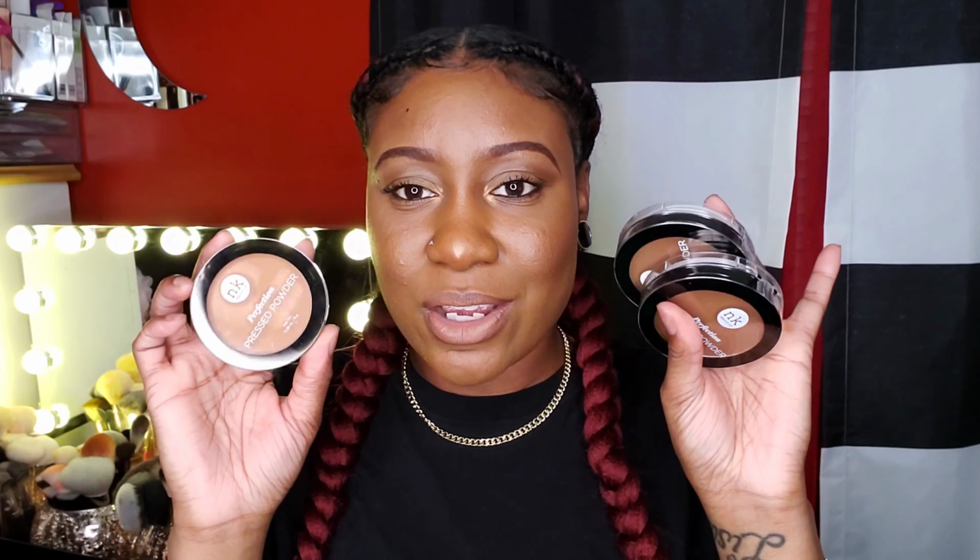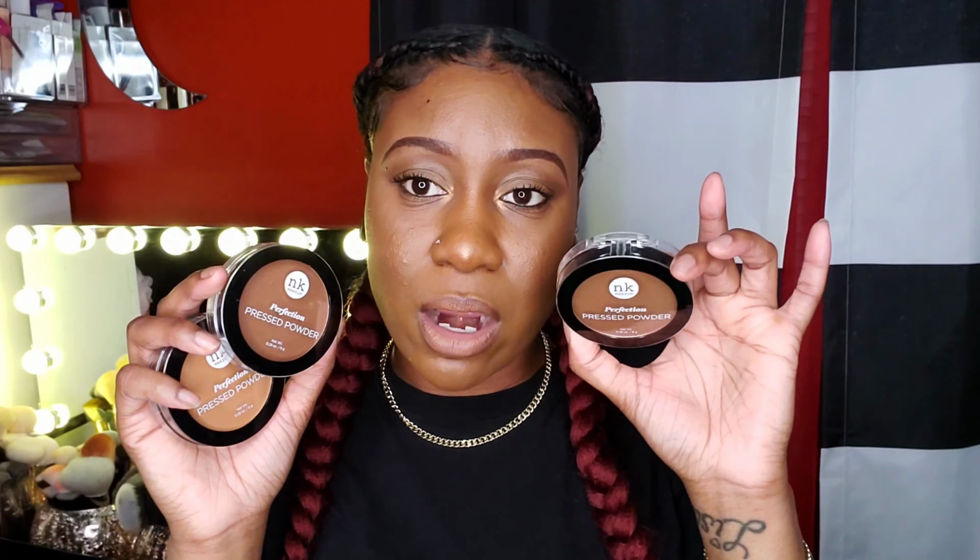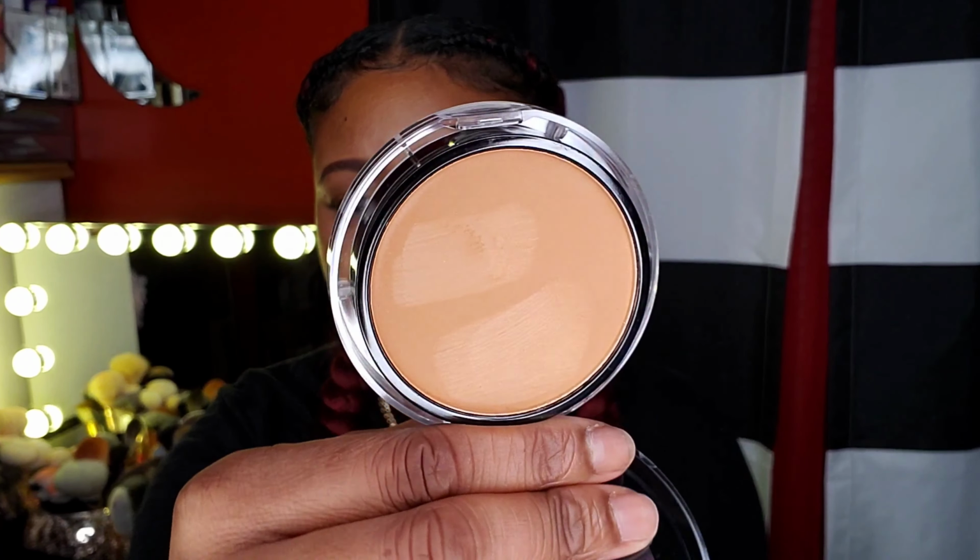Okay, so these are the powders that I did order, and like I said, they sent me the wrong products, but this is their Perfection press powder. I did order 4 shades, but I gave one to my mom. So I got the shade Mahogany, and then I got the shade Cocoa, and then I got the shade Espresso. So I ordered these 2 shades to use as a dark brown eyeshadow or a bronzer or a contour. I figured Mahogany was my press powder shade, but I don't know. I think the shade that I gave my mom was my shade, but I don't know. I think this one might work.